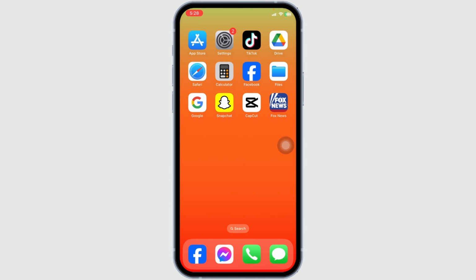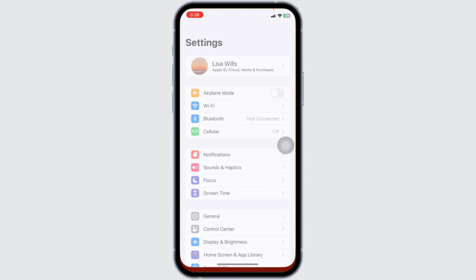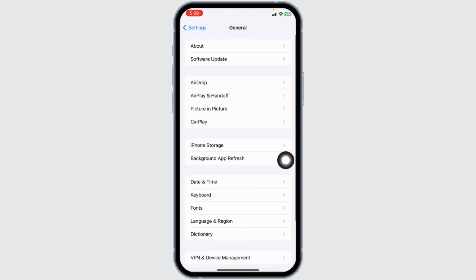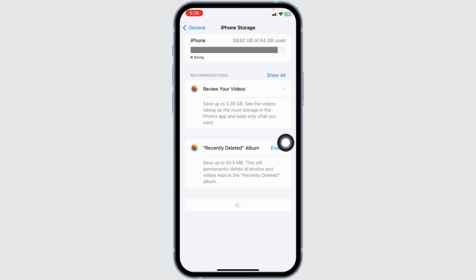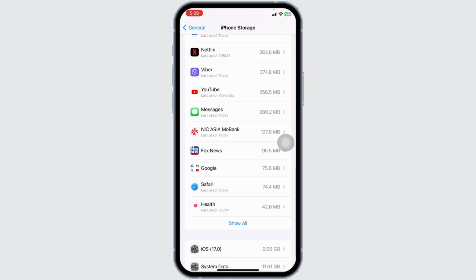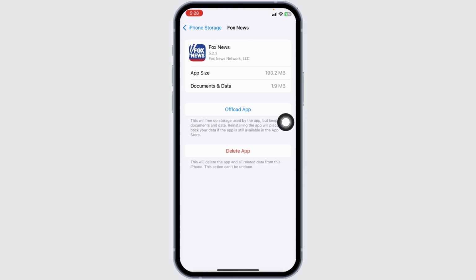Solution 2. Clear cache for the app. For that, launch your settings. Scroll down, navigate to the option of General, head over to the option of Storage. Over here, you're going to find the apps installed in your device. Find the app Fox News. After you find it, open it. Then click on Offload app.